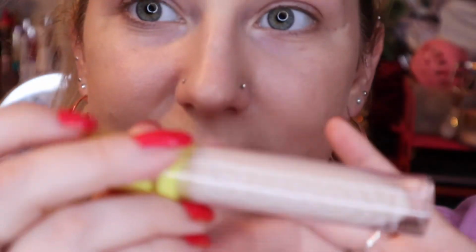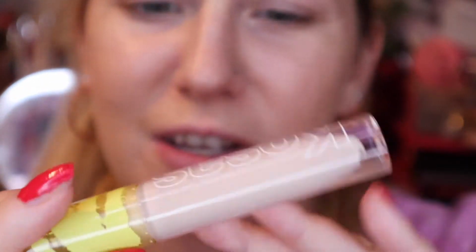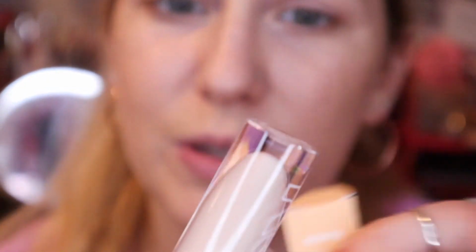So next up from Kosas, Super Creamy and Brightening Concealer Revealer. Again, I really like the packaging. I feel like Kosas is just doing a really good job with the packaging and the cool girl vibe. I've seen other people get this and be off of the shades. I think Lauren May Beauty, who I think is a really similar shade to me, got like 3.5, and it was super dark for her.